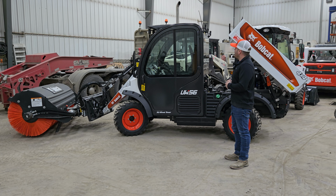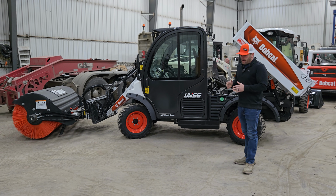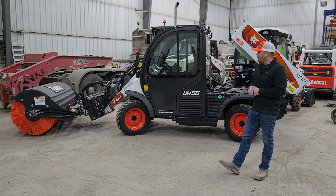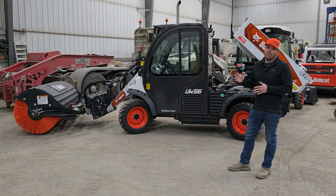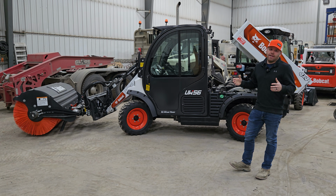So yeah, very unique machine, awesome machine, very capable machine. You know, not light duty. It's not a side-by-side. It's definitely a utility work vehicle with the genetics of a Bobcat.